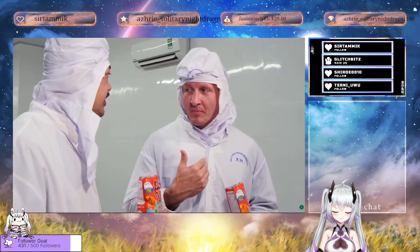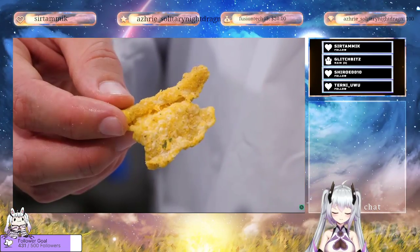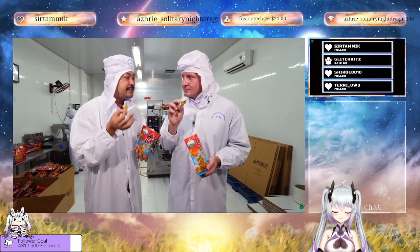I can imagine sitting at a movie theater munching on these. First thing I noticed is the texture. Crunchy but kind of airy, like eating a potato chip or Doritos. You wouldn't imagine it's a fish skin though.